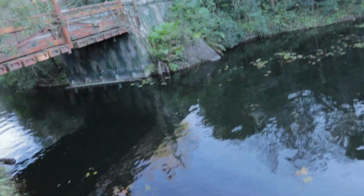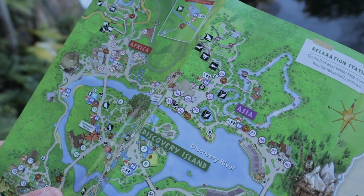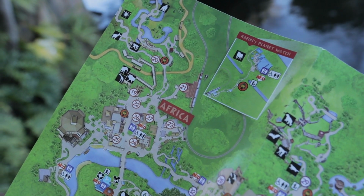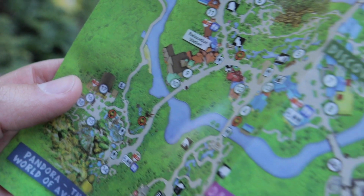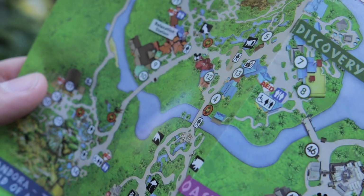And I'm checking out the map and just reviewing what I did today in the 1 hour that I was basically here at the park. So I went back to the train station back there for Rafiki's Planet Watch, and then I just went over to the Nomad Lounge, which is right over here, and I'm going to end the day way over in the, where is it? The Island Mercantile.